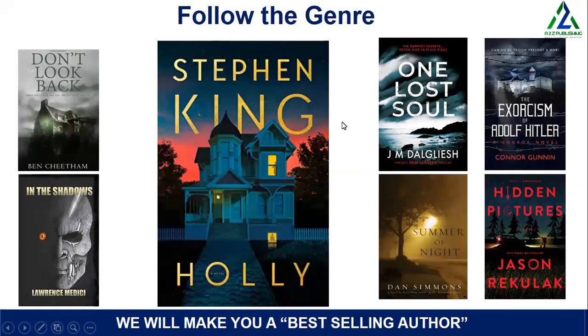Okay, these fall in the horror category. And if you go and see the books in the horror category, you will find they follow some theme. Dark colors, mostly black, gray, red are prominent.